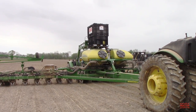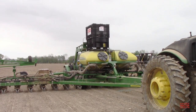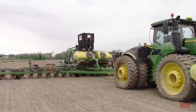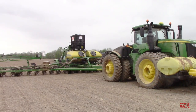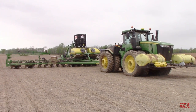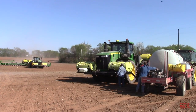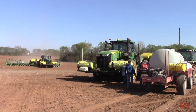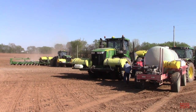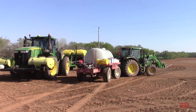Here we can see Billy, the farmer I was visiting with earlier, up in the cab of the tractor, loading up his corn planter. This 1775 NT can hold 100 bushels of corn seed. Here we can see Matt pulling up to refill his tractor's saddle tanks with starter fertilizer. The tractors, as Matt mentioned, will cover 100 acres before a refill is needed. To keep the tractors constantly moving and putting seed in the ground, the fertilizer is towed directly out to the machines wherever a refill is needed.